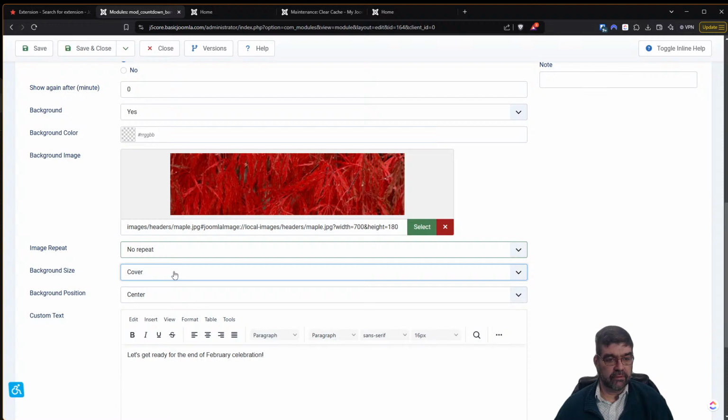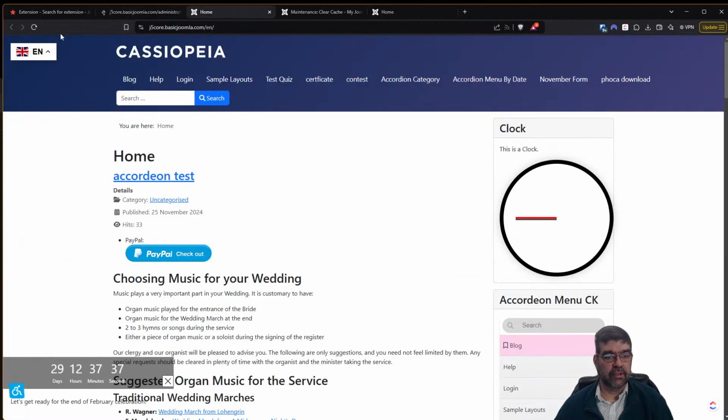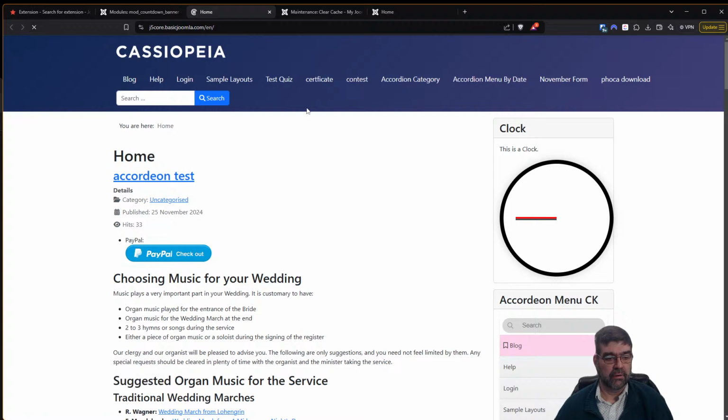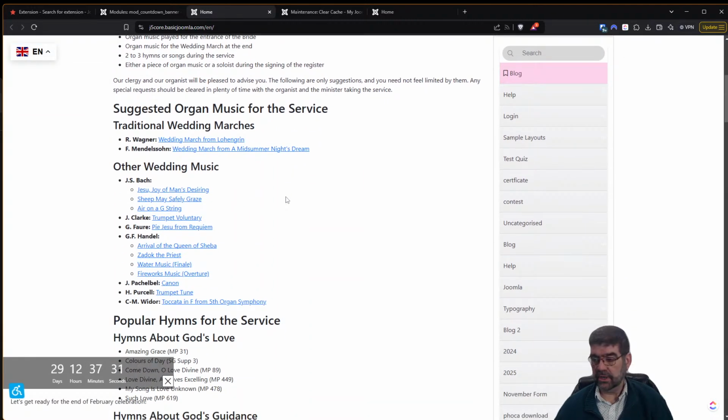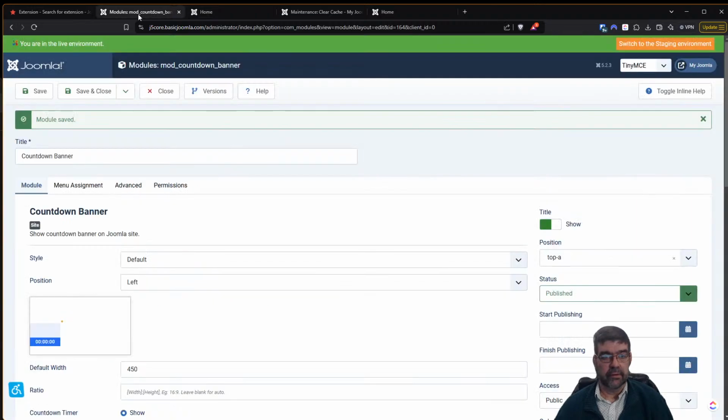Background size, cover. Let's go contain. Let's try a few of these settings here. Not getting any image there. I almost maybe, you know what?